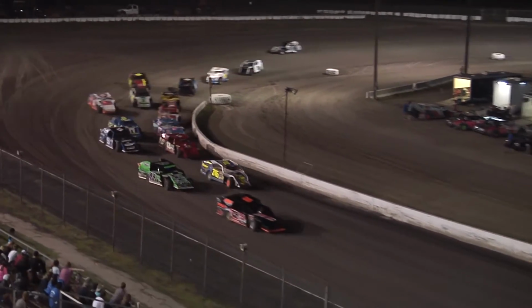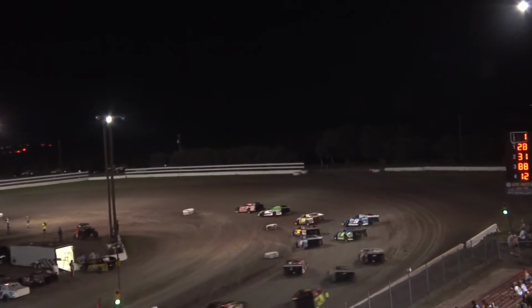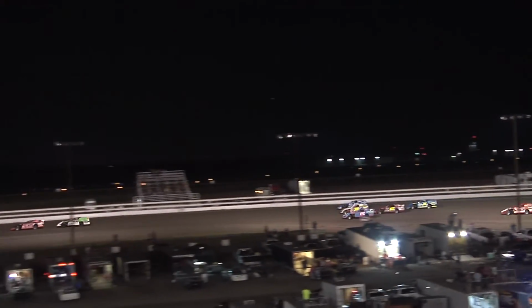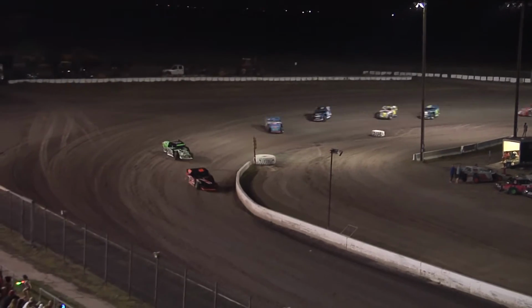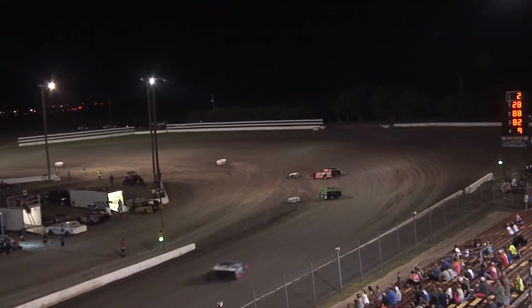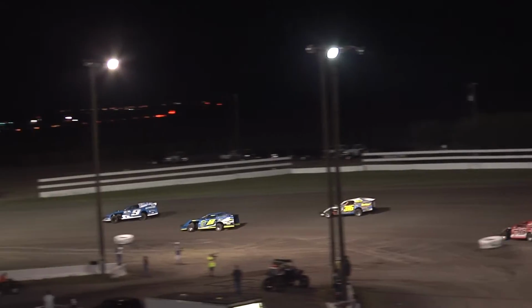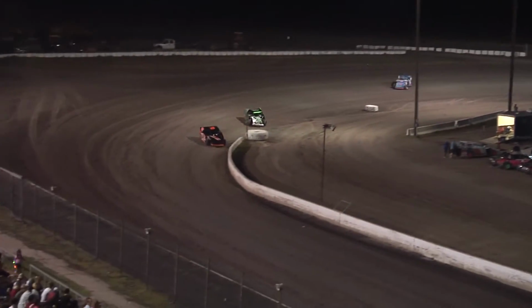Green flag. Randall Bolden, three wide, four wide for a second, coming off turn number two. As Max Eddie Thomas is now up to third in the number 82. Problems for Johnny Philpott Jr. in that number 12. Looks like a right rear flat on the number 12 of Johnny Philpott Jr.